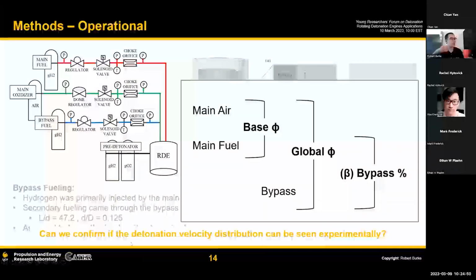So again, this is all going towards the idea of, can we confirm if detonation velocity distribution can be seen experimentally? And by what I've been mentioning in terms of premixing and injecting this fuel, we now have an experimental method where we can locally stratify our fuel and our air mixture.